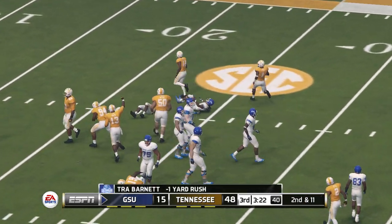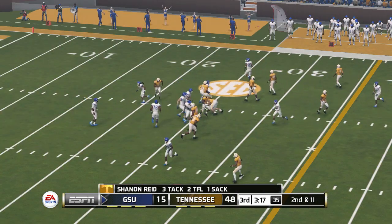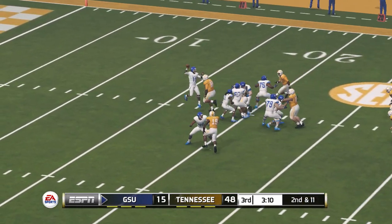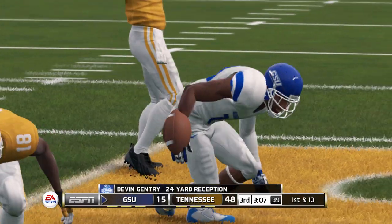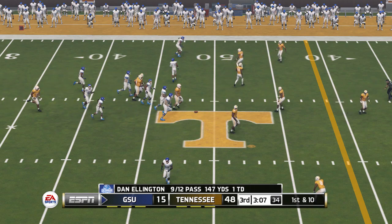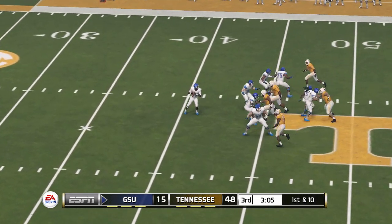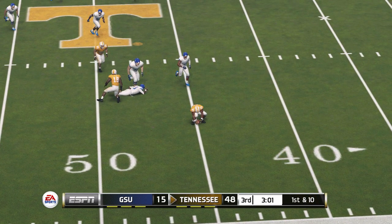Hand off inside. He's gobbled up in the backfield. Got hit and still completed it. Tackle made around the 49-yard line. First down. Scrambling around. It's a fumble. The defense scoops it up.